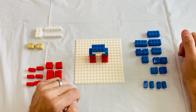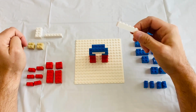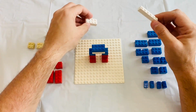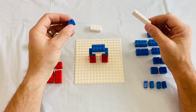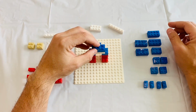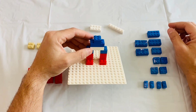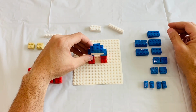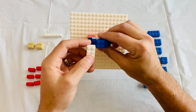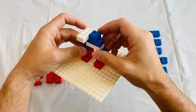Now, on to step number 4, we're going to take one white 1x6 brick, one 2x4 white brick, and one 2x2 blue brick. Now, I like to start this step by taking my 2x2 blue brick and putting it right in the center of our waist and belt. Then we are going to take our 2x4 white brick and stick it on the end right here, even with the back, to look just like this.